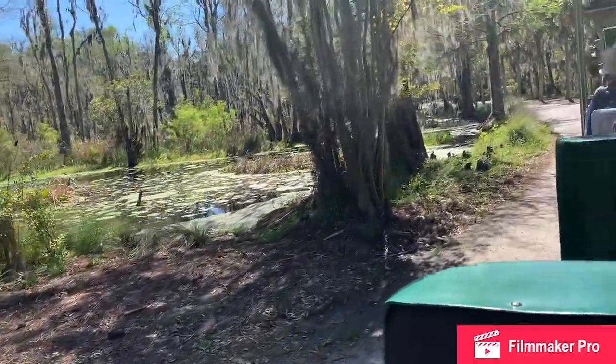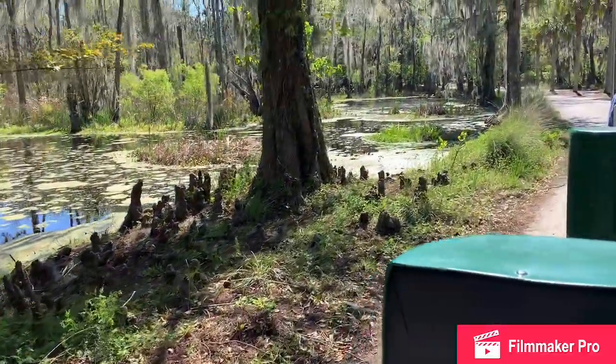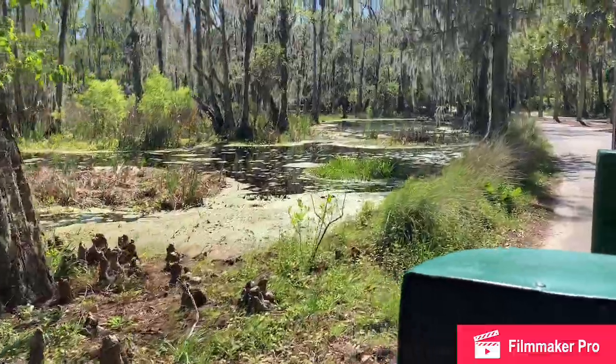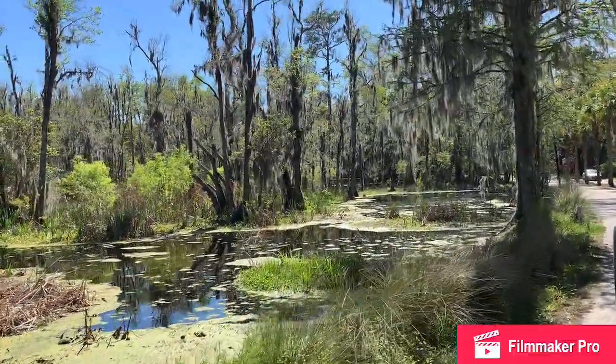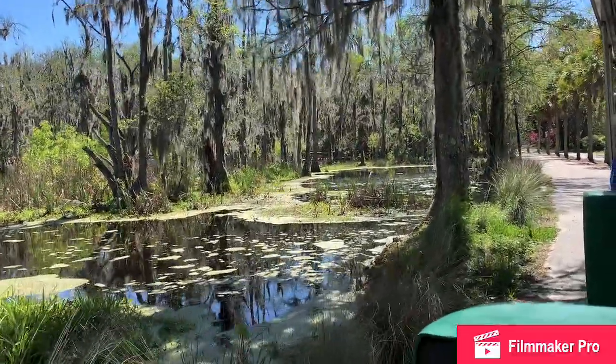We've got the Audubon Swamp here on the left. You got cypress trees along the bank. You can always tell a cypress by the root system that surrounds it there at the base. Those knobby things, those are called cypress knees. And that's part of the root system of the tree that sticks above the ground.